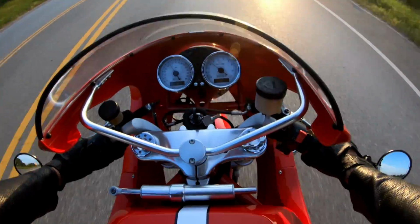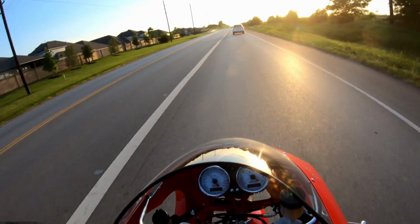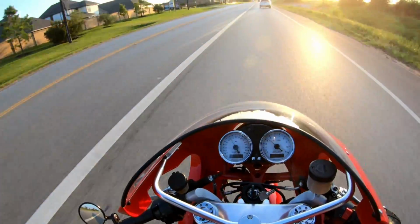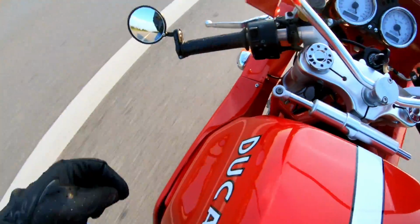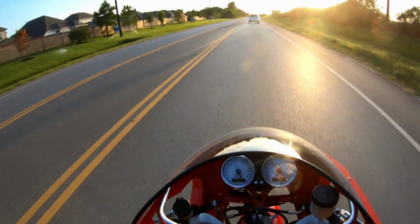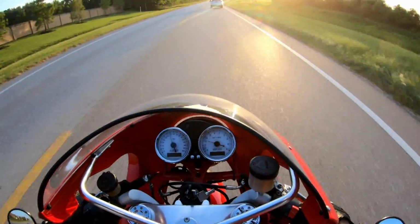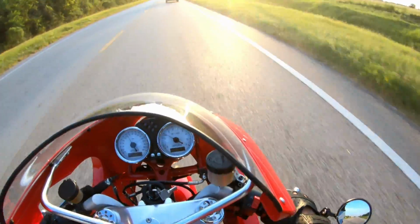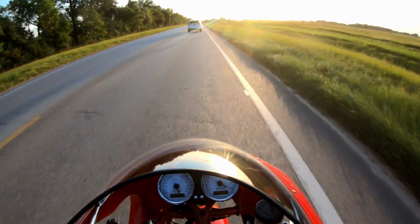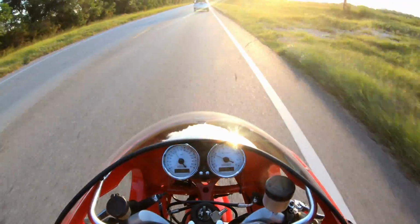I don't know. Undecided, but I do love the look. I'll do a walk around here in a little bit, and it is pretty. This one has the full fairing on the bottom, and like I said, I'll show it to you here in a little bit. But it is pretty. Man, it's such a good looking bike. I don't know why Ducati, I don't know why, I guess it was the comfort.